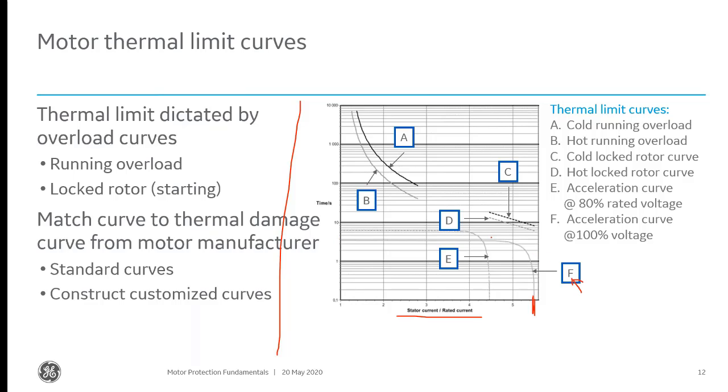Starting time is where this goes flat right here, right? So that's the time here. That's what the F curve is. Now the E curve is like it, except the E curve is for 80% voltage. And then C and D are the locked rotor damage curves, hot and cold. C is the cold, D is the hot.